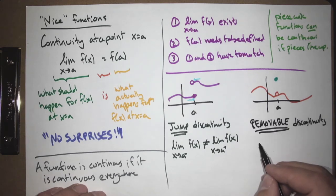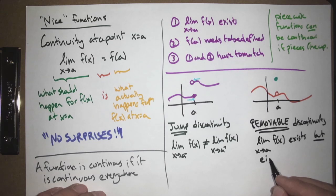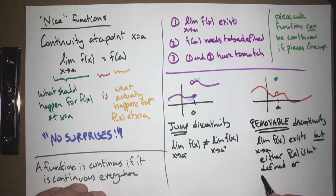So what is the characteristic here? Here, the limit as you approach A of f of x exists, but either f of A is not defined, or f of A does not equal the limit. Now, the name removable discontinuity is very suggestive about something. What does removable imply? That you can remove it. How could one remove a removable discontinuity?